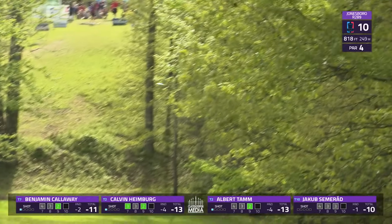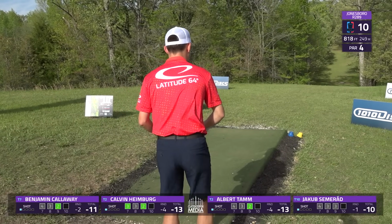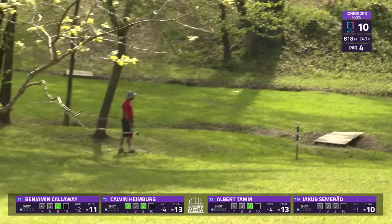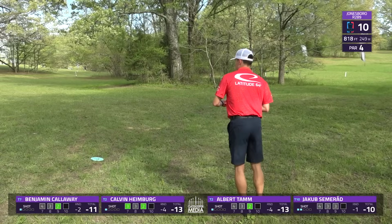Ben needs this one to keep on. Yeah, that's a nice kick down. He was flirting with that OB on the left side. Going to be difficult to birdie from that spot, but he will take fairway. Yeah, I'd rather be a little ways back and throwing two. Jakub, good shape, but into the ground. He's kind of back there in bin land.